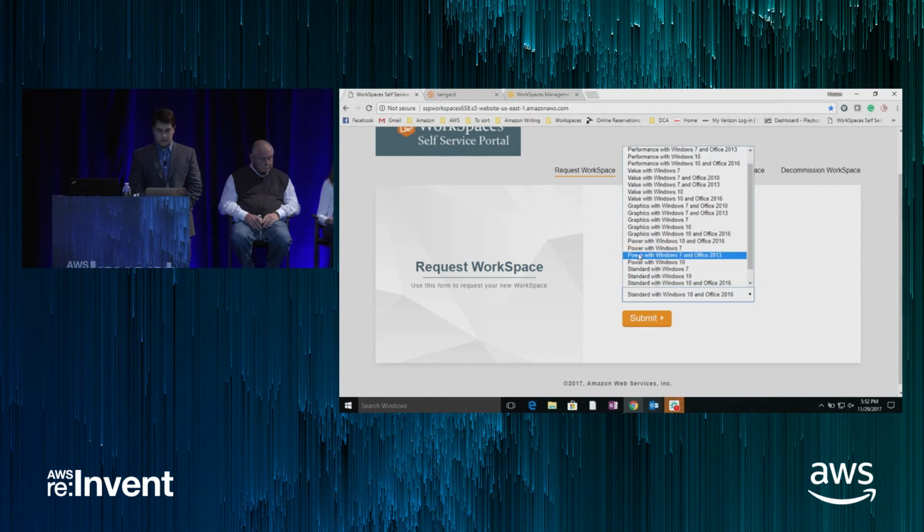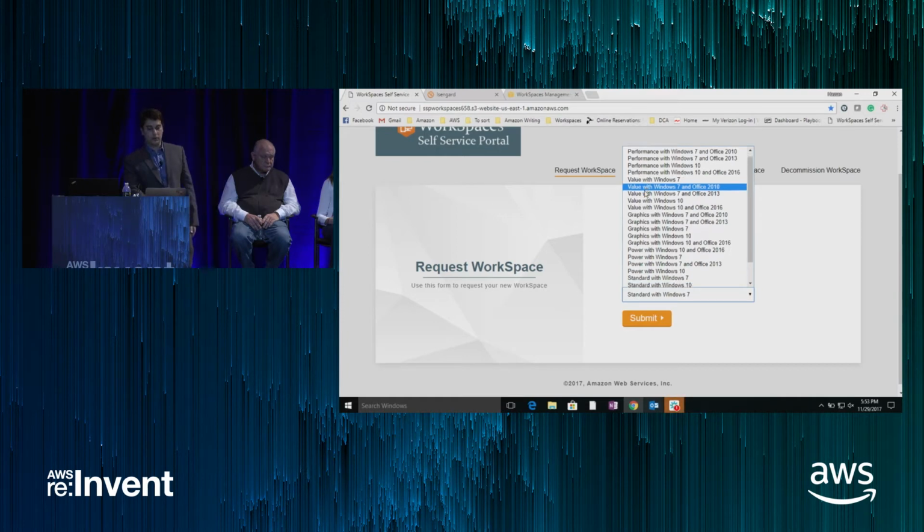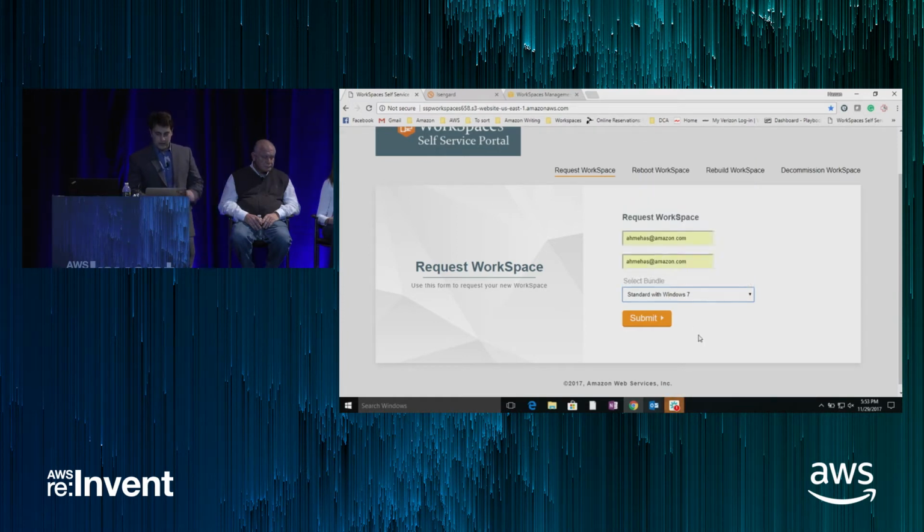And this is where we talked about in the beginning that there's an API gateway that we are using. So all of these bundles are basically being populated by that API gateway, which is constantly checking from the WorkSpaces API what sorts of bundles are available. And keep in mind, if you have custom bundles, they're going to show up here. So if your own organization has custom bundles, they can also show up here. So let's say I select standard with Windows 7.